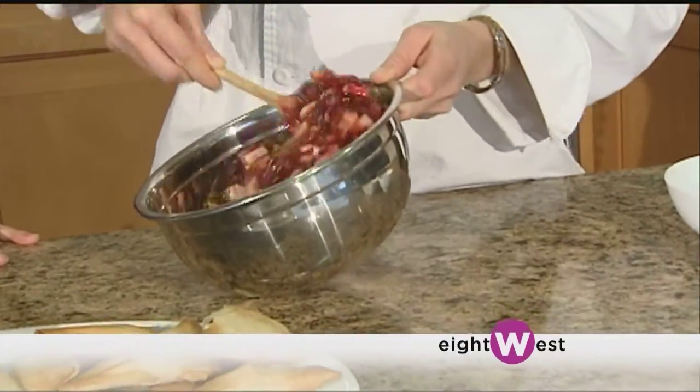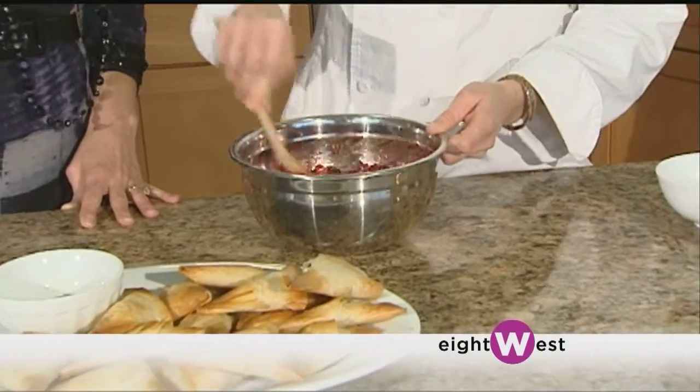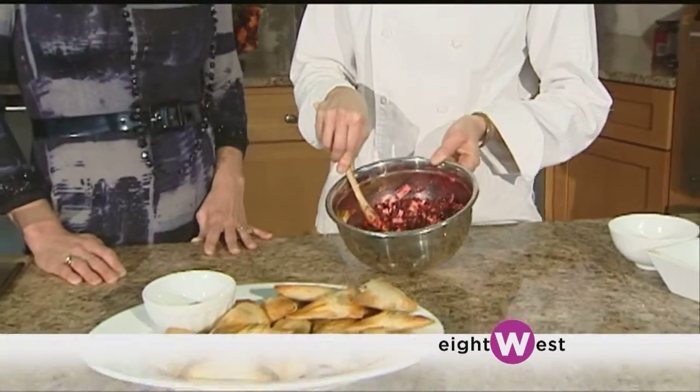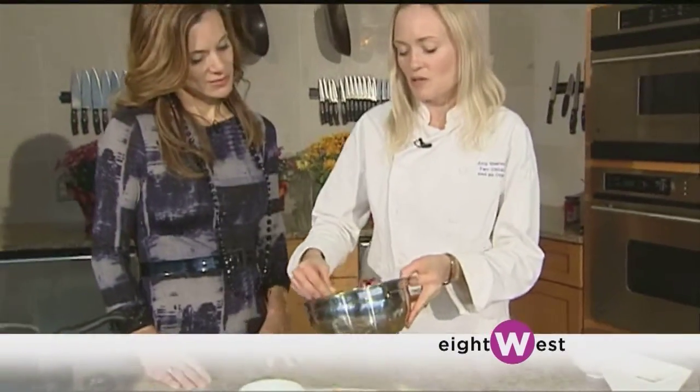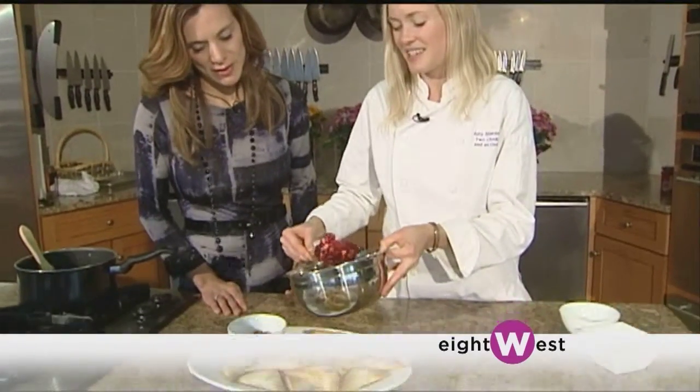This is actually a healthy part of your meal if you make your cranberry sauce right. And it smells really good too. It smells great, and you can freeze this. So make this now, put it in the freezer, and then you can just defrost it when you're ready for your holiday party. Plus, look at that color for Christmas. It's cute, beautiful. Right?